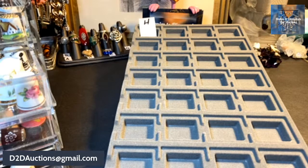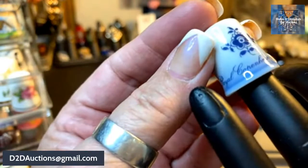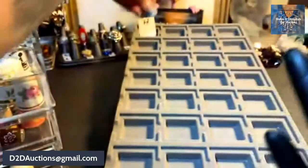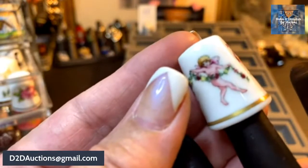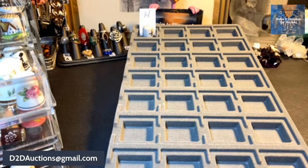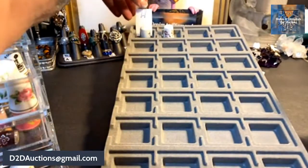All right. Let me just keep it going. This one is not signed. On the outside, it says Royal Copenhagen Porcelain, Denmark. That one's going to be H1. I have this little cutie here. This one is signed Royal Worcester, England. That one will be H2. H just took a hike. H, there he is.